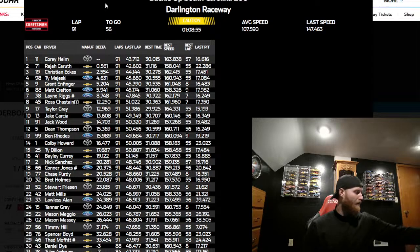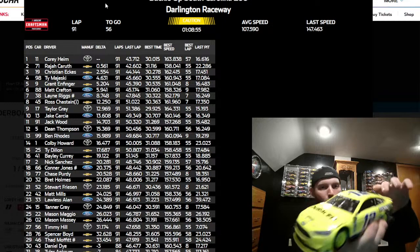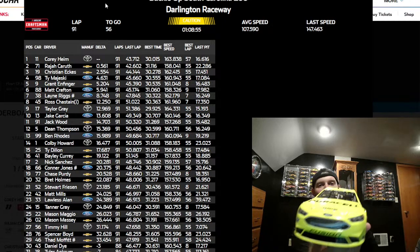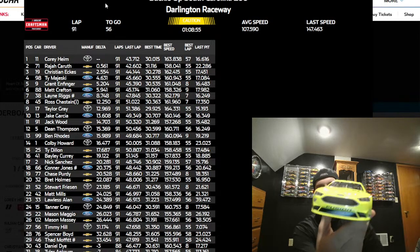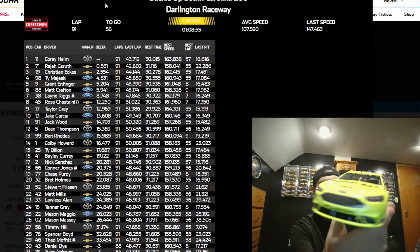Got a diecast showing. Camera's already up, so I don't have to take the extra time there. And it is a throwback scheme from the 2018 Darlington Throwback Race, the Southern 500 that year, in fact. And it is my guy, Ryan Blaney. It is a Ford Fusion. Of course, last year the Fusions were in the Cup Series. Of course, 2019 they went to the Mustang. But 2018 Darlington Throwback Scheme.